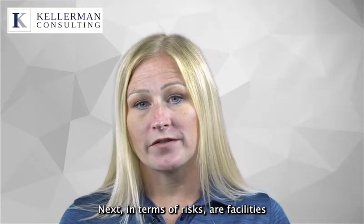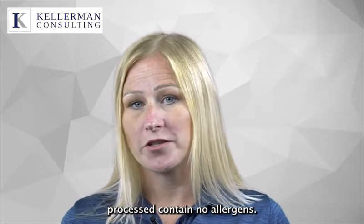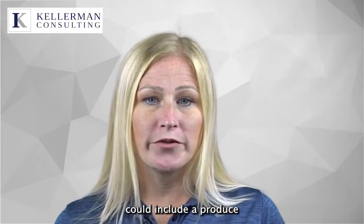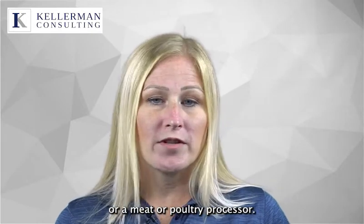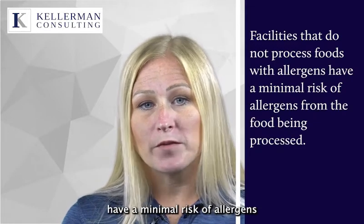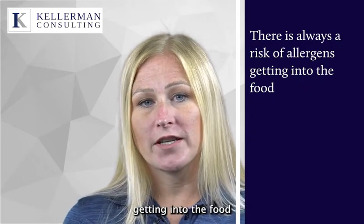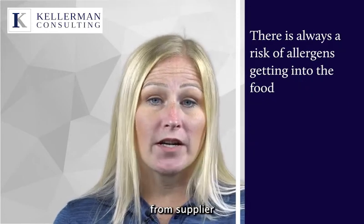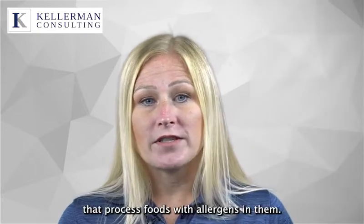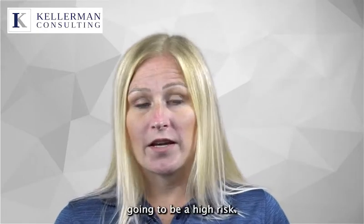Next, in terms of risks, are facilities that process foods, and all foods processed contain no allergens. An example could include a produce distributor that cuts and bags greens, a beverage company, or a meat or poultry processor. Facilities that do not process food with allergens in them have a minimal risk of allergens from the food being processed, but there's always a risk of allergens getting into the food by mistake from supplier error or employee hygiene issues. Lastly, we have facilities that process foods with allergens in them. For these facilities, allergens are always going to be a high risk.